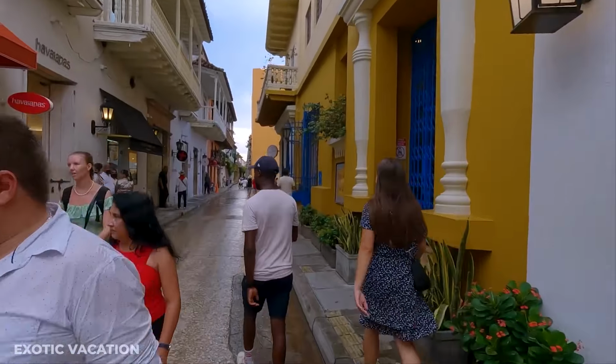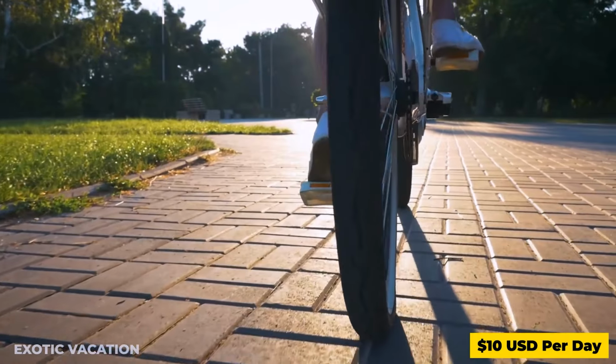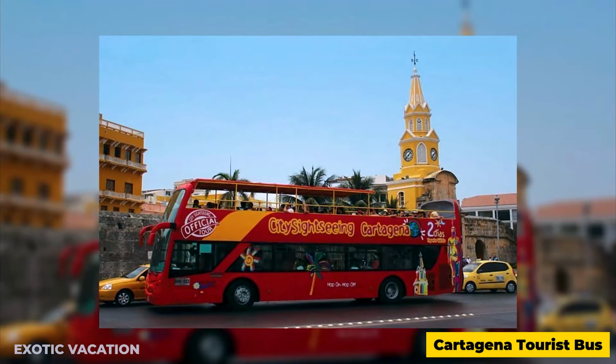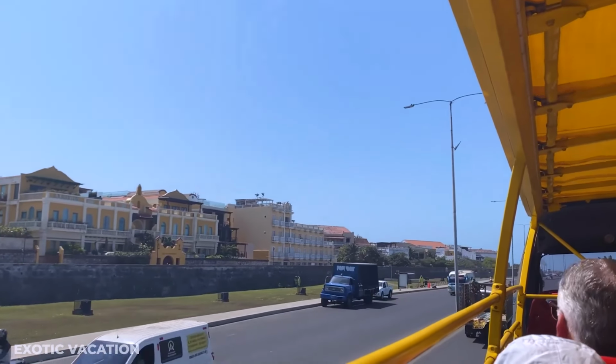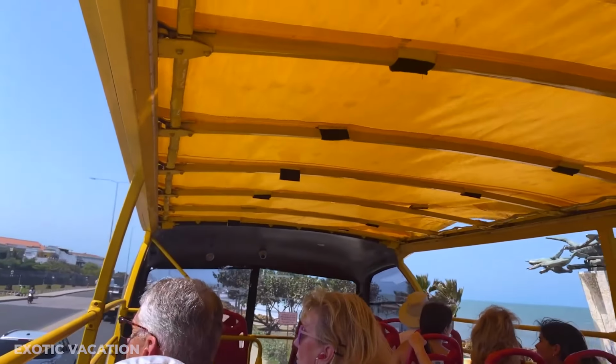Another fun way to get around is by renting a bicycle, available for about 10 USD per day. You can also hop on the Cartagena tourist bus, which costs about 10 USD and offers unlimited hop-on, hop-off service, making it a convenient way to visit major attractions.